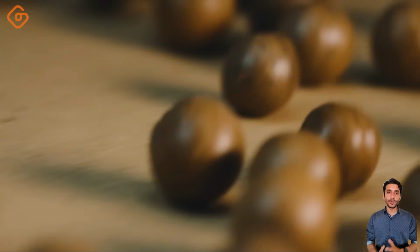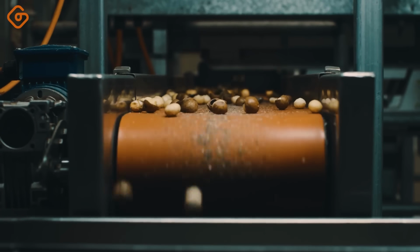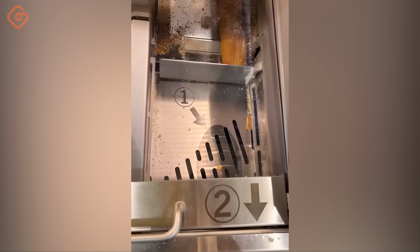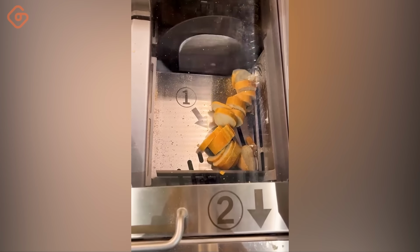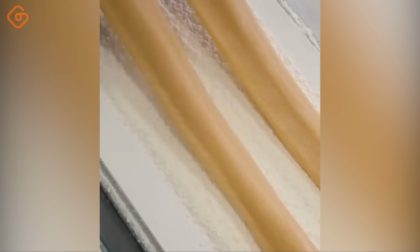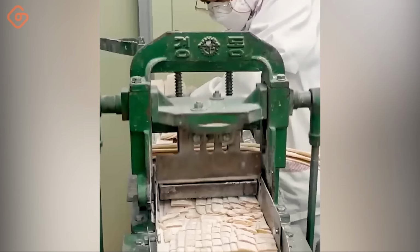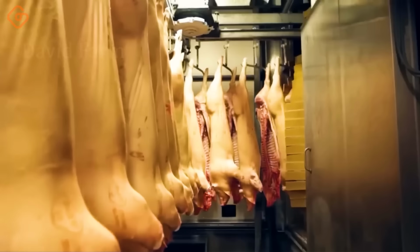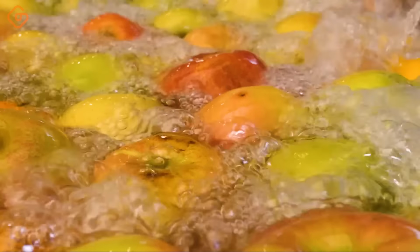Have you ever wondered what happens to macadamia trees after being harvested by our farmers? There was a piece of bread left on the claw that raised the handle. Wow! The juicer is also great. Just watching the video makes me feel refreshed.